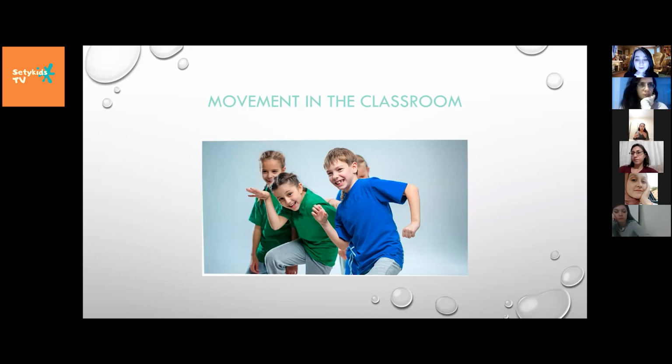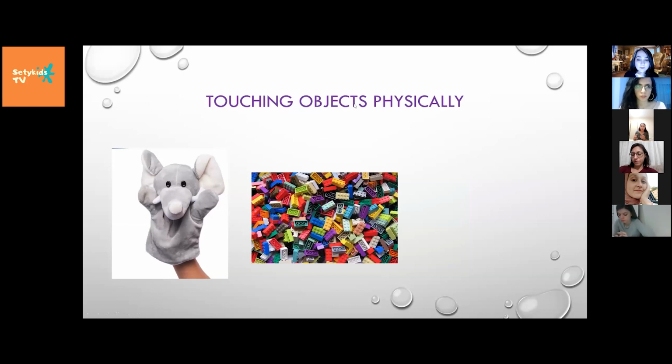You can go outside the classroom and play some games about the vocabulary you teach them, or sing a song about the vocabulary they learned. Touching something physically is really critical for these children because of their curiosity. They want to touch anything or they want to play with it. So you can use colorful toys or puppets while teaching something. Games are our key points for teachers. And when I teach, I also use different games for my students.